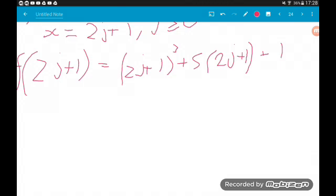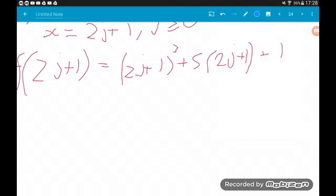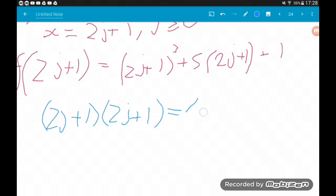Now expansions like this are going to get easier for you soon when we come to something called the binomial expansion. But for now, let's go through it how we would at GCSE. So 2j plus 1 cubed is saying 2j plus 1 times 2j plus 1 times 2j plus 1. So let's first of all do 2j plus 1 times 2j plus 1. That's going to give us 4j squared plus 4j plus 1.